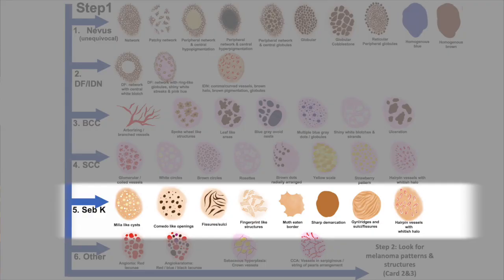Okay, what about if it's not a basal cell and it's not a squame, meaning you have ruled those out? And remember, this is occurring within seconds, right? This whole process takes less than a second to do. Now is your seborrheic keratosis.